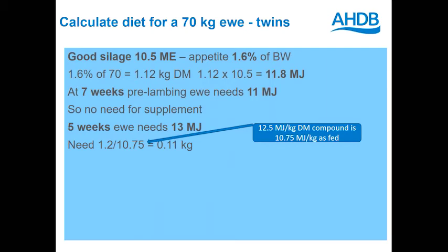So my decision on whether to offer that amount would be based on the condition score of the ewes. And if I felt the condition was dropping, then I would go in at 5 weeks with 0.2 of a kilo. If I felt the ewes were very fit, I wouldn't start feeding the concentrates then.